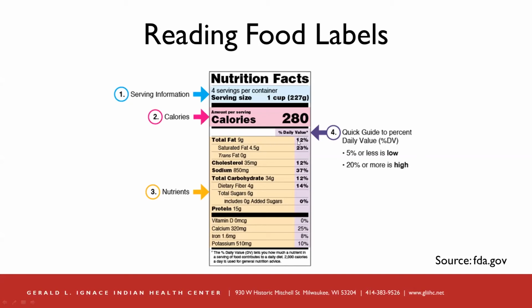If you go over to the daily value, this shows you that if you eat a serving of this food, this is 12% of the recommended daily value of fat that you should be taking into your diet. And so again, something under 5 is pretty low, while something with 20 is pretty high.